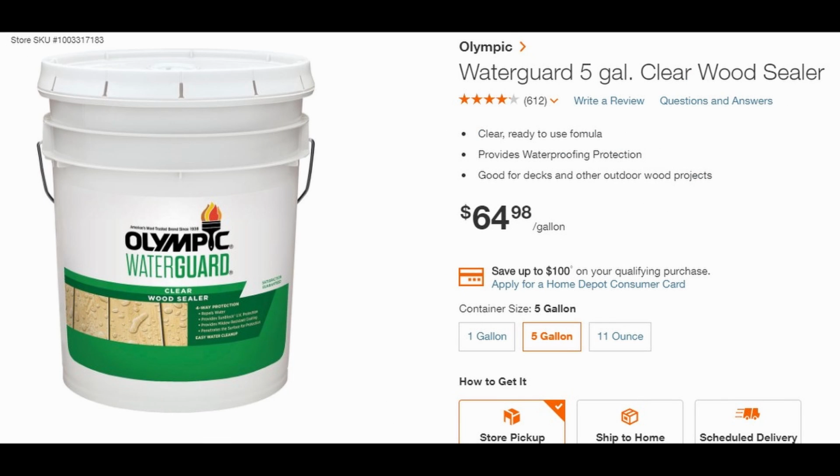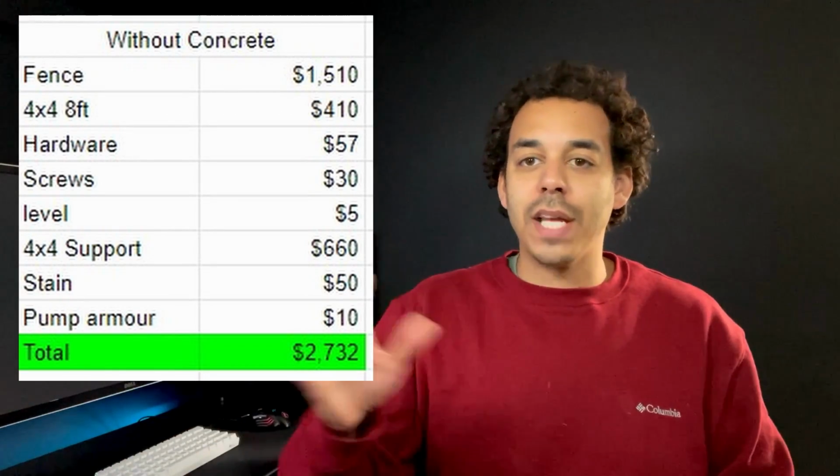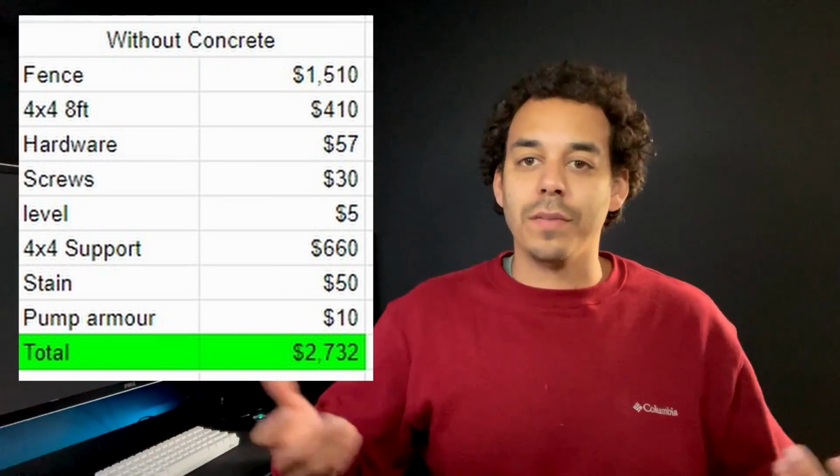I don't want to get that and spend a little bit of money on that to protect this brand new fence you just put in. And then last on this price sheet, I have $10 for pump armor because I'm running out of pump armor, which is just an item that helps keep my paint sprayer from getting all gummed up.